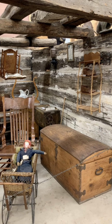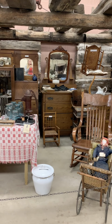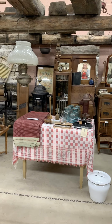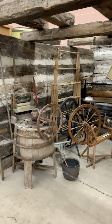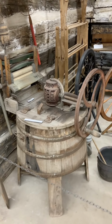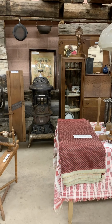This is our indoor log cabin display, where you can see some of the things that the early pioneers might have had. Maybe not right away when they built and moved here, but later on. Over in the corner, we have an old washing machine and some looms for spinning yarn. In the back, we have a stove.